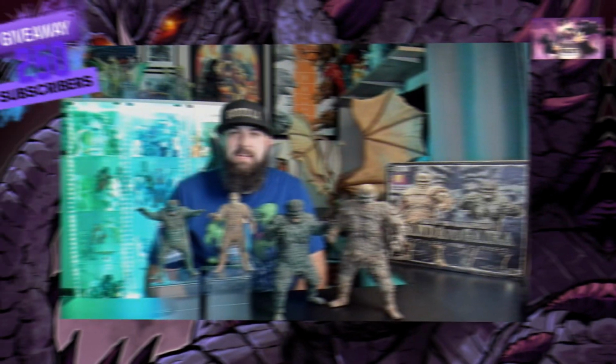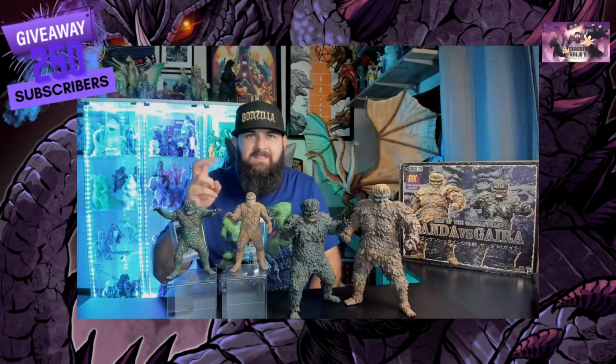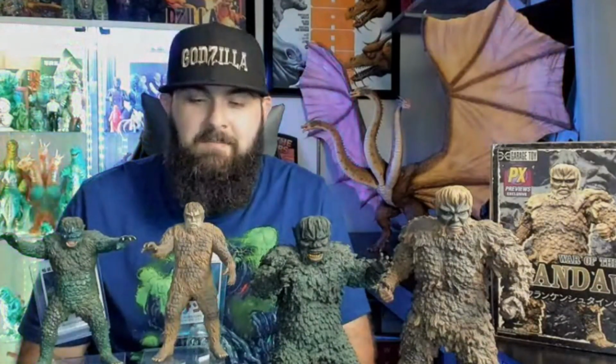So I got another size comparison, another representation of the Gargantua figures. I have the premium Bandai Gaira and Sanda. I think these are the 8-inch scale. So obviously you can see they are a lot smaller, but they are made by Bandai, so they are vinyl figures also, just like the X Plus. But yeah, I thought they were super cool when they first were released.